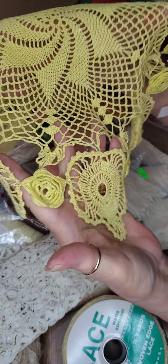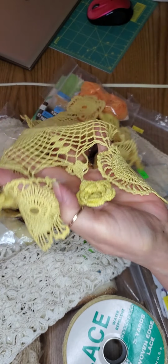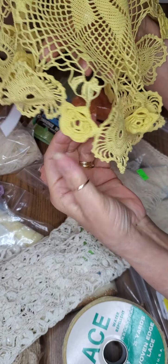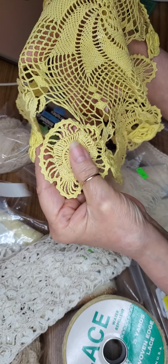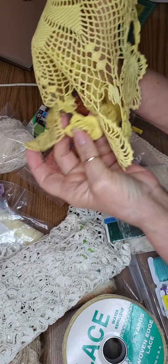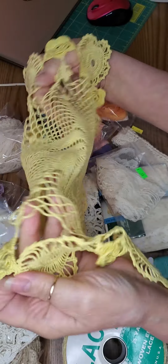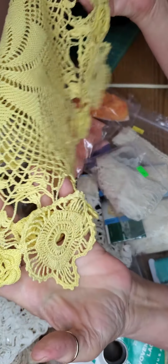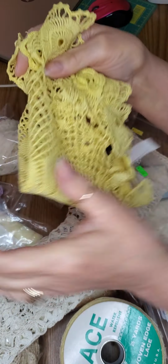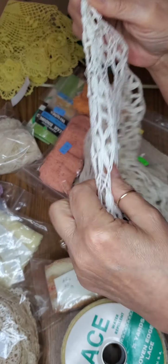So look at this pretty yellow doily. And what I'm going to do, oh, this just sounds terrible, I know, but I'm going to cut it up into little individual doilies. See all around the edge? There's these kind of doilies, and then there's these little flower things. If I cut them all off, I can use them individually. And then I have this piece to cut and use on different things. And it's yellow, which is great for spring. I haven't seen a yellow doily for a long time like that. So I love that. And then I bought this.